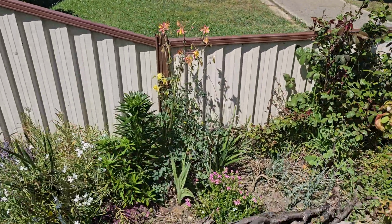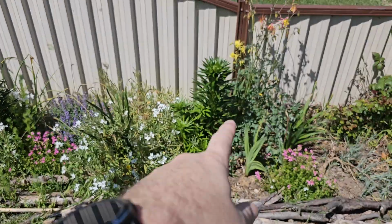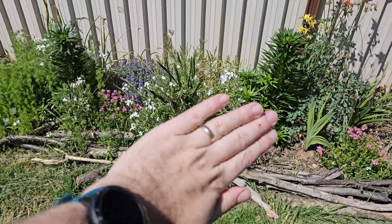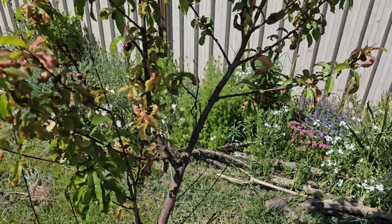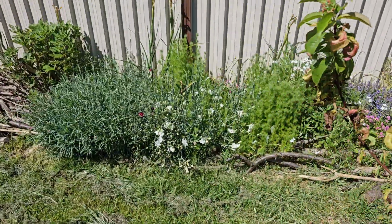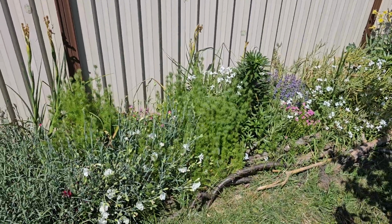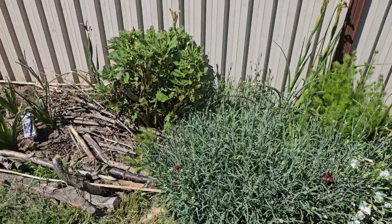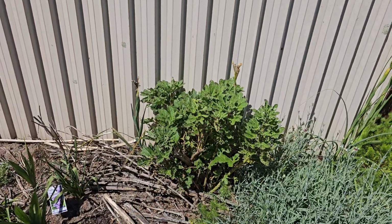And yet another aquilegia. Lilies coming along there. These are the red ones, so they should be nice when they pop up. Ignore the dandelion there. A number of nigella coming in there. The dianthus all starting to spring up. The hollyhock coming back again.